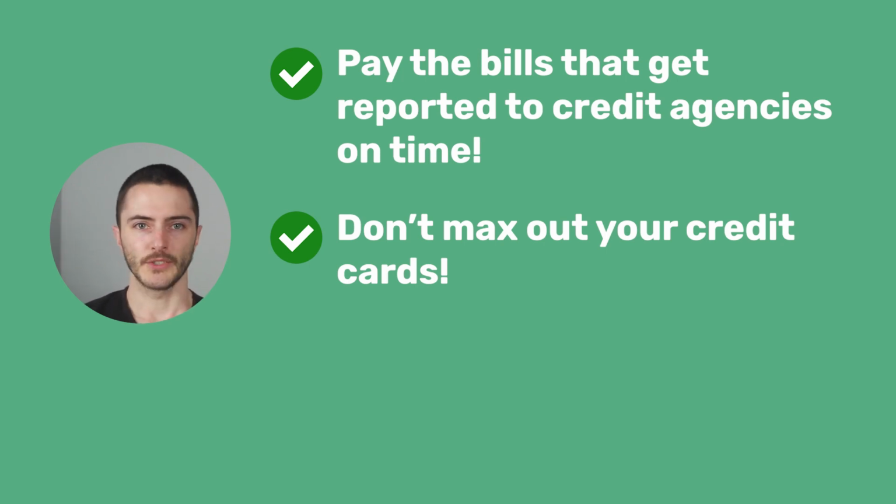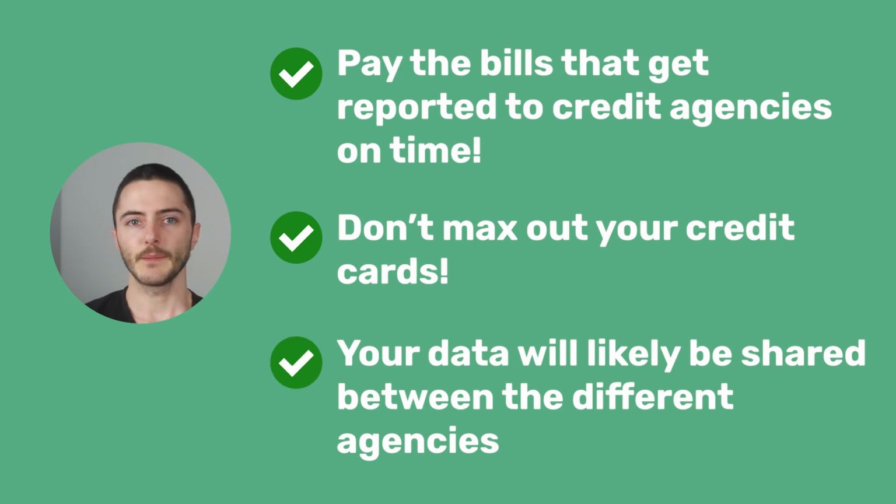The next thing that you want to do is remember that your data will likely be shared between the different agencies anyways. When you hear someone say it's only your FICO score that matters, that's just not true, because FICO gathers data from Transunion, Equifax, and Experian. They're just using it differently, and even though their models are used in a lot of situations, you never know which model will be used with your specific situation. So assume the data that you see on one credit score report is being taken into consideration by the other agencies and banks that you may be talking to.